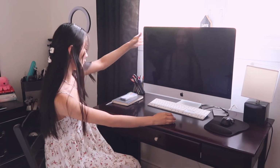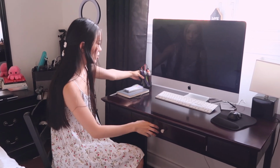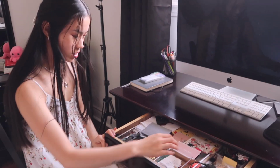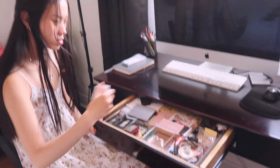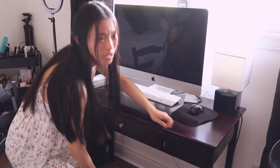So this is all my stuff here. I have a bullet journal that I don't use anymore. I have a bunch of pens and pencils. And here is kind of a complete mess. It's a bunch of random receipts and stuff like that. Don't share my debit card stuff. And then back here we have all my USB stuff and light. And it's really dusty over here. I don't know how to get rid of the dust. I keep cleaning it every week.